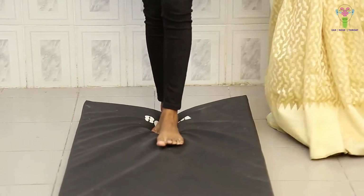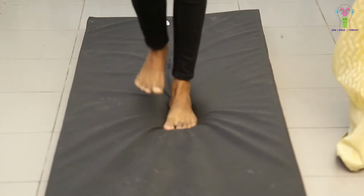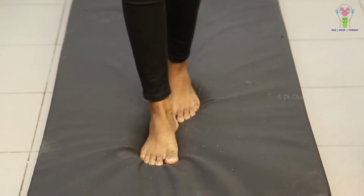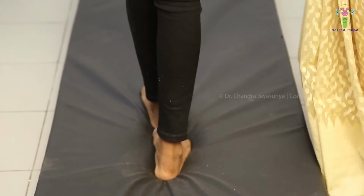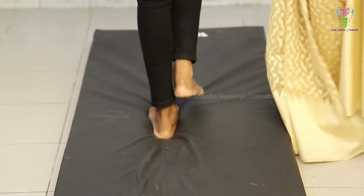Tandem walk, eyes closed. We have to repeat this exercise 3-4 times to increase the confidence. And I am going to be with the patient, keeping my hands to support.